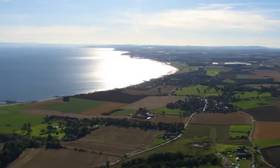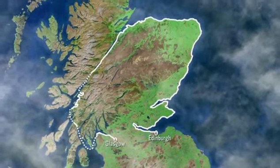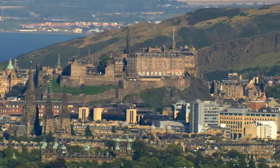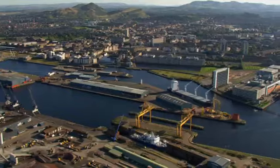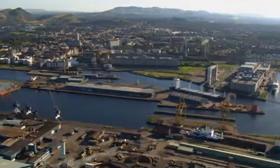As the coast turns a corner into the wide waters of the Firth of Forth, we're approaching our destination. Edinburgh. Famously the financial heart of Scotland, much of the city's wealth has been built on sea trade and, in former days, shipbuilding, where the capital embraces the water at the docks of Leith.